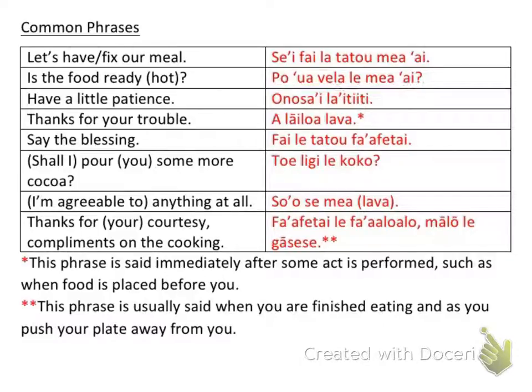Awesome. So have a little patience. You'll hear this a lot around people, especially in joking terms like, is the food ready? And have a little patience. Ona sa'i laititi. Ona sa'i laititi.